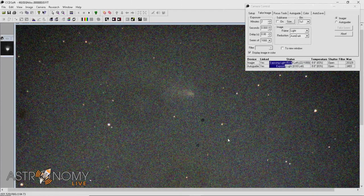So, let's see, we're on image 22. I'm going to get at least 30 images of the comet. That will have been an hour on the comet, which is what I plan to do. Got a bit of a late start here, but we're going to collect an hour's worth of light on the comet. And then I'll move on and get a few images of the asteroid 1998 OR2, and then we'll wrap it up for tonight.